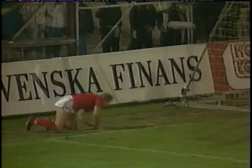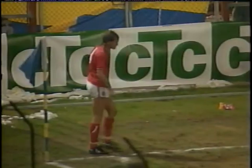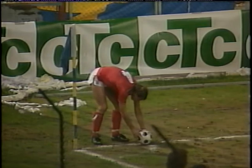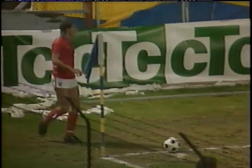His header on for Dixon, and there was a hint of a chance there for Kerry Dixon. It was Larsson, the number 4, who stopped him. Some Union Jacks being waved. And the indications are that England are in with a chance of an equaliser here. They've been on top for a quarter of an hour.